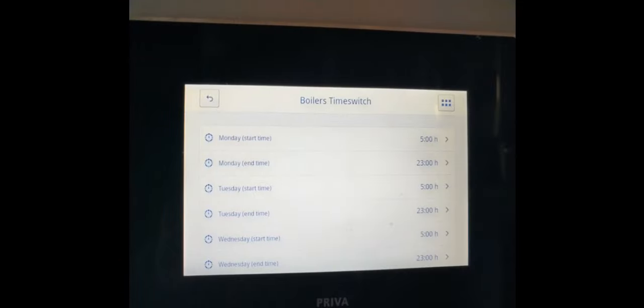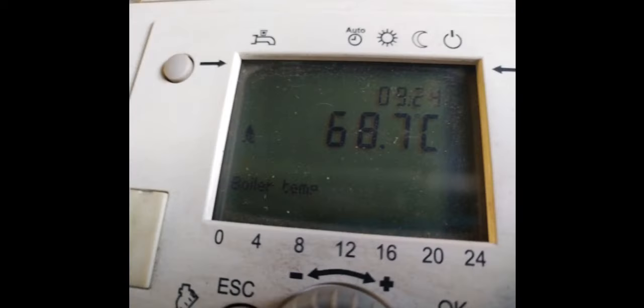And as you can see here, here's the timing for the boilers to switch off in the night before they were adjusted on the BMS. So I think it was set up for the boilers to just switch off in the middle of the night and then come on again at 5 a.m. in the morning, but that wasn't adequate for the winter period. And this is the same boiler with a call for heat on it.